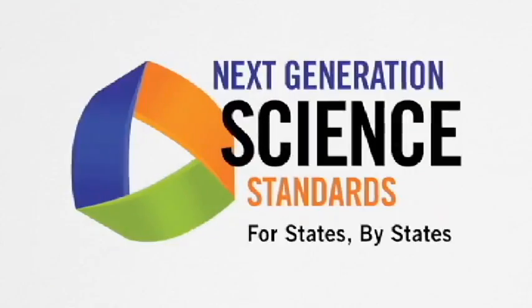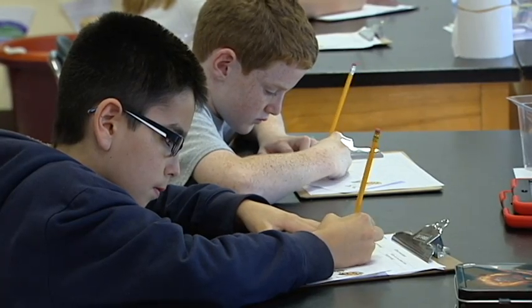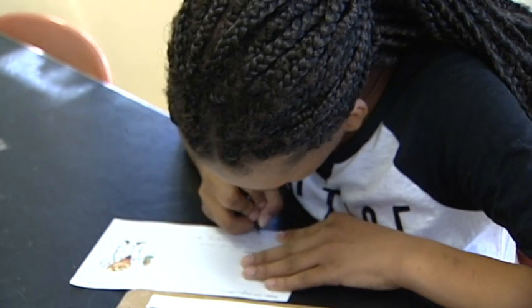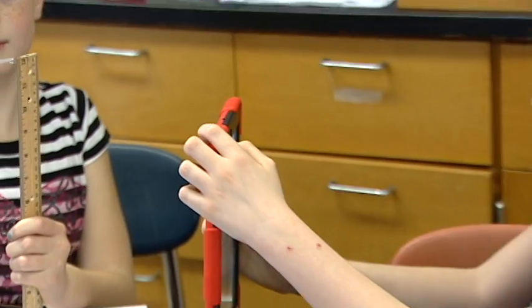When I first found out that Delaware was adopting the next generation science standards, and I went online and read through the standards, I said, well, I need some more help. I felt like one of my students. And so Kissel joined a group of about 100 teachers across the state who are piloting the new standards. In small groups, they've created new baskets and new lessons to go along with those baskets.